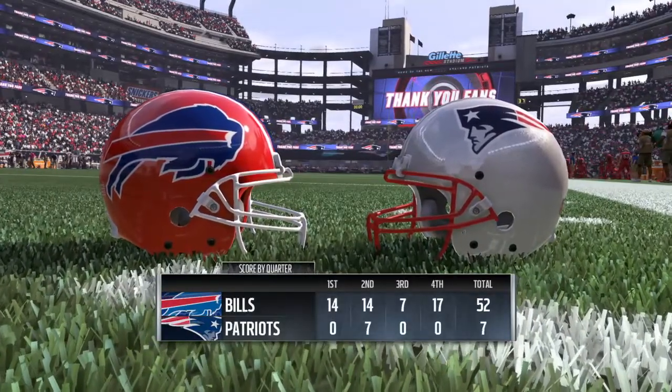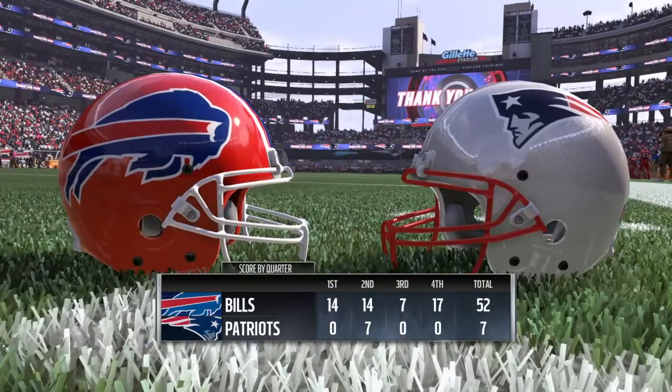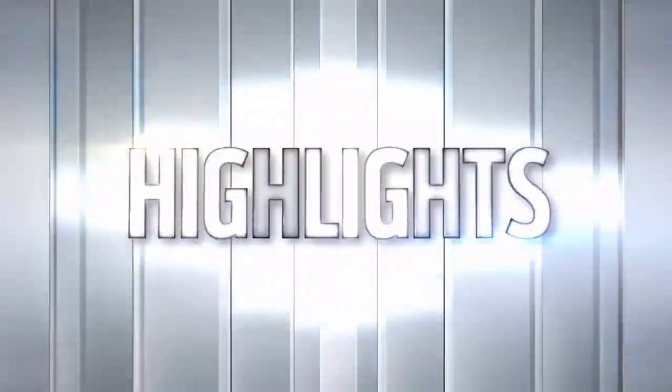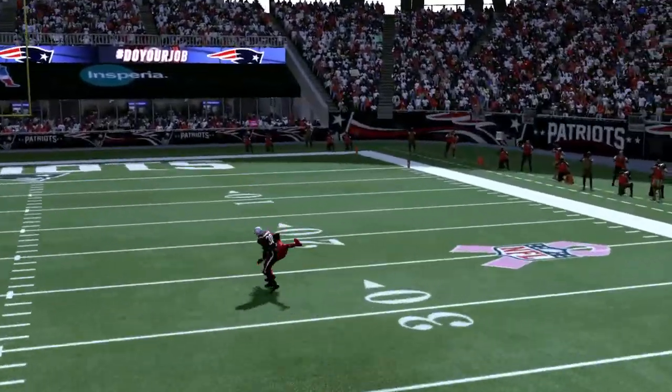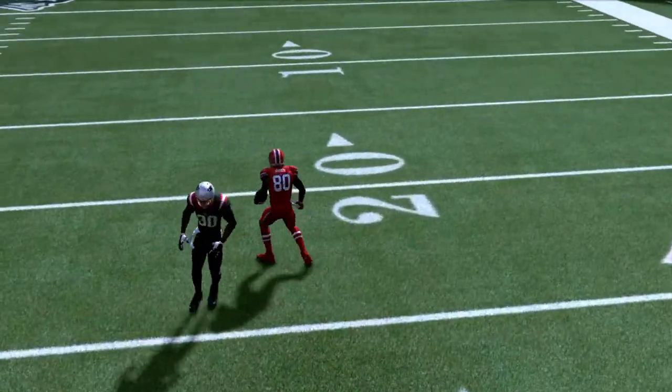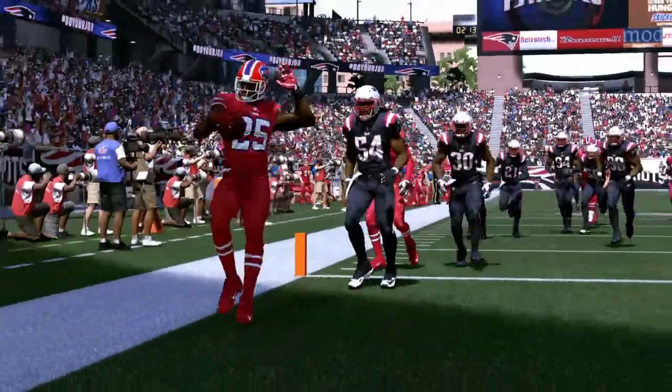So for the Bills, that early momentum continues here as they move to 4-0. And they'll have another road date next week with the Los Angeles Rams. Meanwhile, for the Patriots, they'll drop down to 1-3. And they'll try to get back on the beam next week as they head to Cleveland to take on the Browns.